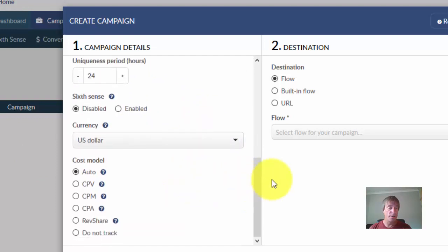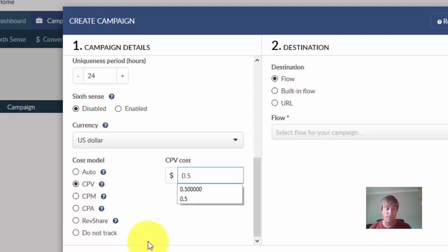Select the currency of your traffic source, and now if you're using cost per click, that would be used as a cost per view. So that's per view of your landing page. So basically, if you're using Bing, which I am doing in this, say your cost per click is 60 cents, just put 60 cents in there. Boom, and that's it. Okay.